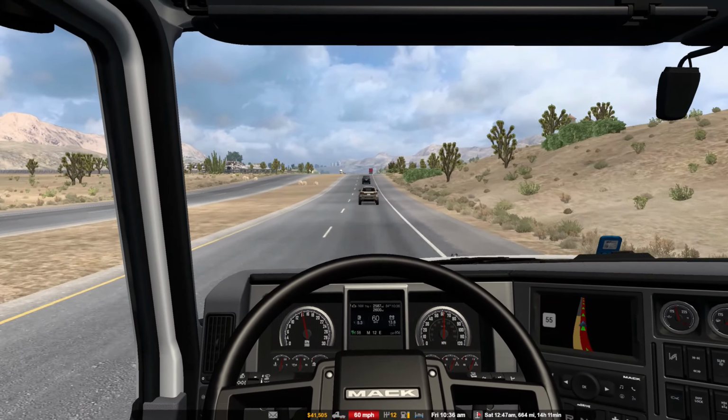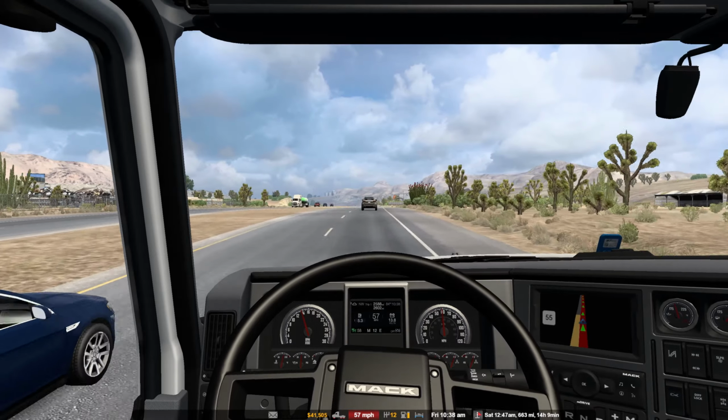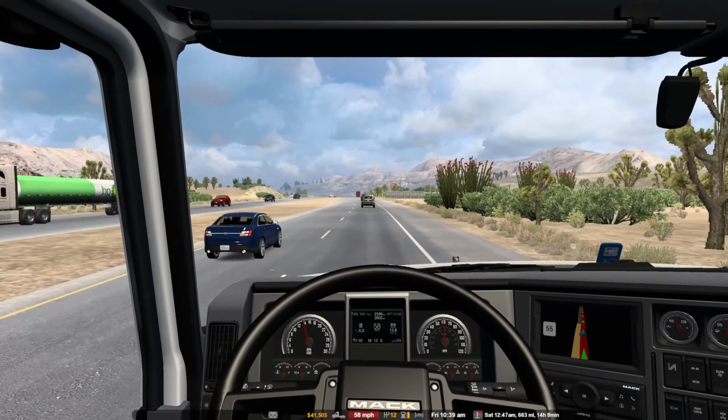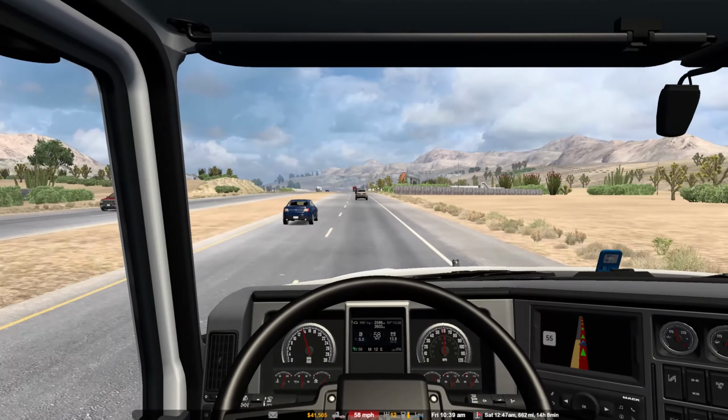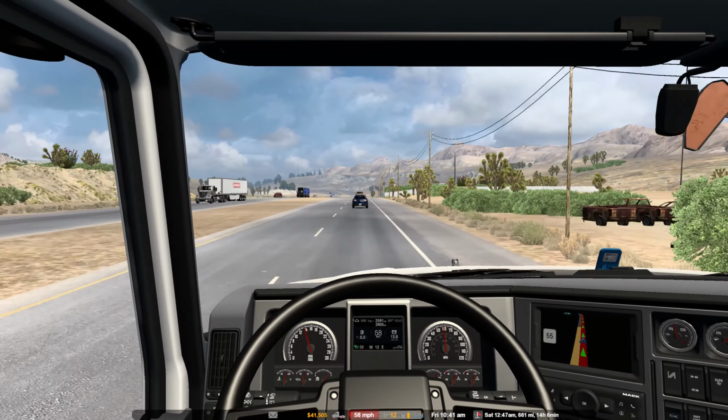There's that retarder kicking in a little bit, and that came in right at 61 miles an hour, so that's pretty darn good. It kind of sucks that I got a speeding ticket earlier for that, but it is what it is.